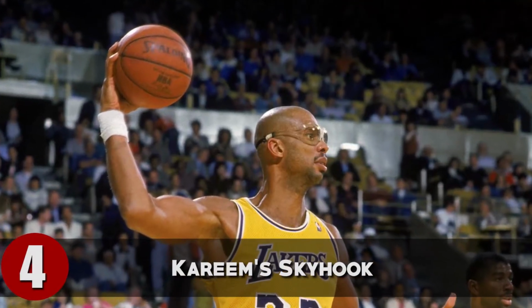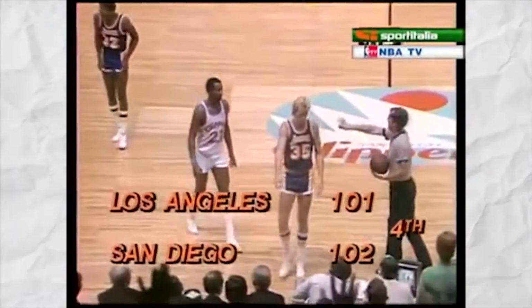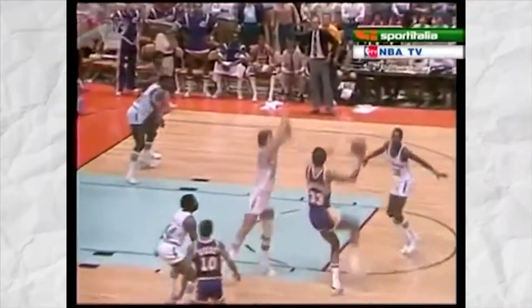Number 4. Kareem skyhook. While the Milwaukee Bucks would go on to lose the final series in Game 7, the Bucks did the unthinkable by beating the Celtics in Game 6 on their home court. The Bucks accomplished that with the play of Oscar Robertson and Kareem Abdul-Jabbar. Ultimately, the Bucks would win Game 6 on a memorable skyhook from Abdul-Jabbar with under 5 seconds left on the clock. Kareem was the master of the skyhook, and it was something you never wanted to mess with, which many players learned throughout his legendary career.